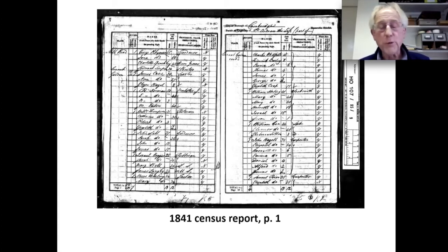Notably, 2 of the men were publicans, and one of those was our garden owner, Joseph Pledger, who had a beer house on the street. But of particular interest is the other publican, with the glorious name of Israel Haggis.